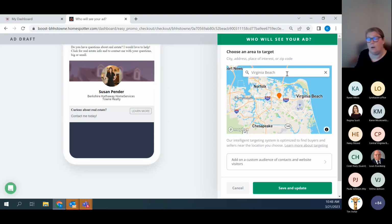We have people who run it around a particular neighborhood or around a particular area. We have people who run it out of town, especially some of our military agents who know that orders are coming in from a particular area. We've seen them run advertisements in a different town. You can advertise pretty much anywhere you'd like to on here.